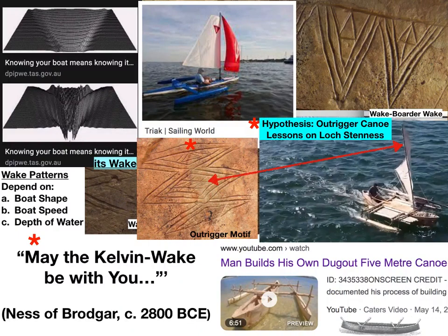Take these boats, add outriggers and a sail, grease the hull with pig grease or cow grease, then take the boat to Loch Stenness and sail it in a 40-mile-an-hour westerly wind. What type of speeds would be expected? Perhaps as high as 10 knots. At this speed, the bark canoe with its outrigger is likely to make wake patterns that resemble those displayed on the seafaring stone.